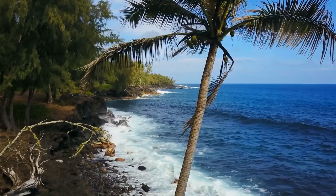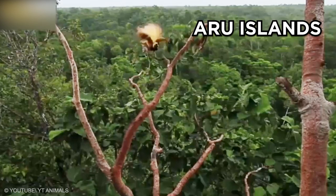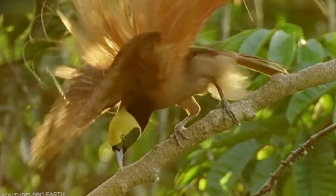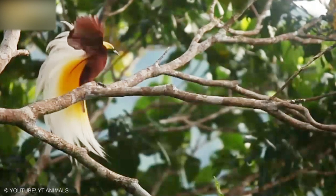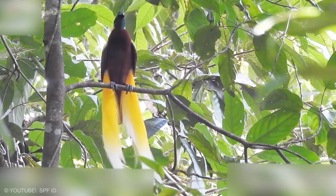Paradisaea. This genus is found on the island of New Guinea, as well as nearby island groups of the Aru Islands, D'Entrecasteaux Islands, and Raja Ampat Islands. The plumage of the males includes characteristic grossly elongated flank plumes. These are the long, curved feathers which emerge from beneath the wings. They also sport a pair of wire-like feathers that emerge from the end of the tail. The flank plumes are used during breeding displays to attract a female.